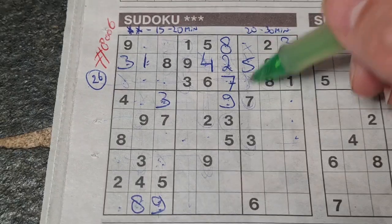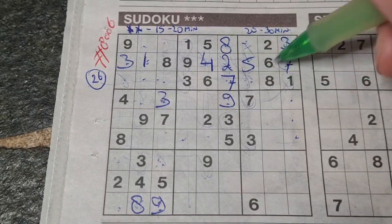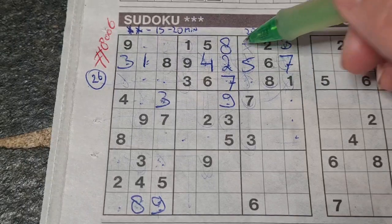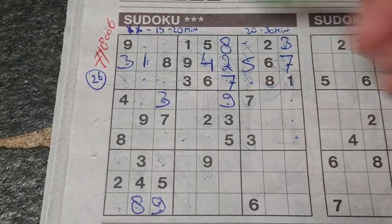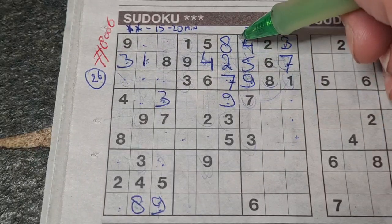Then 2 missing numbers in this big square. For numbers 1, 2, 3, 4 is missing, 5, 6, 7, 8, 9 is missing. 4 and a 9. We have a 9 in the first row, no 9 there. 9 should be here, and a 4 goes there.